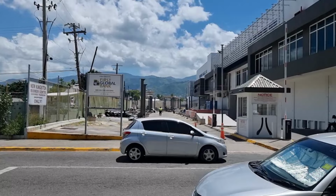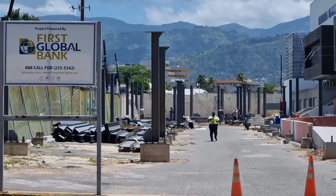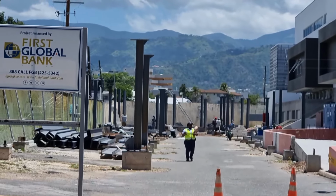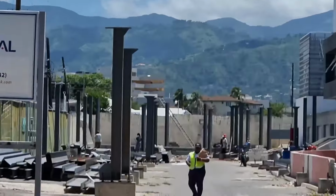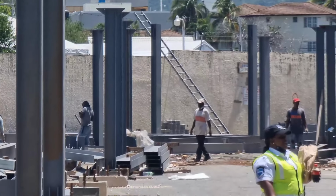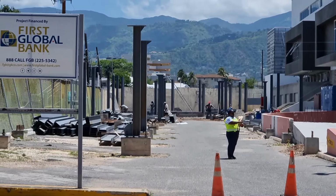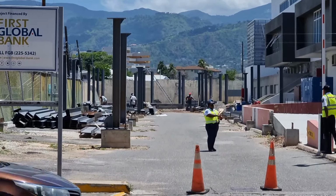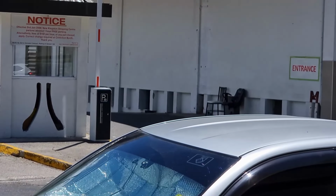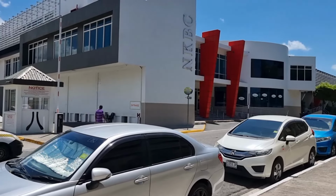Alright, so the multi-level parking will start right here. I'm not sure what the final look will be like, but I'll definitely keep you guys posted. They currently also have underground parking as well. So you have underground parking along with this multi-level. So that's where the underground parking is right now. Alright guys, so let's head on the inside.